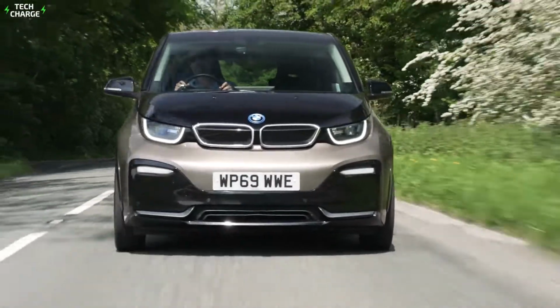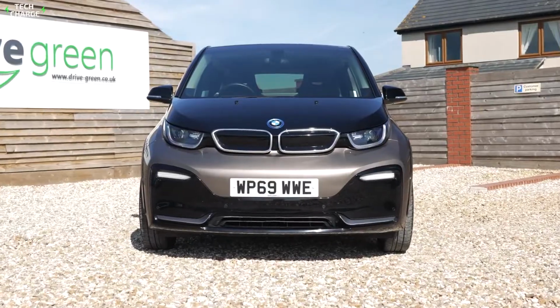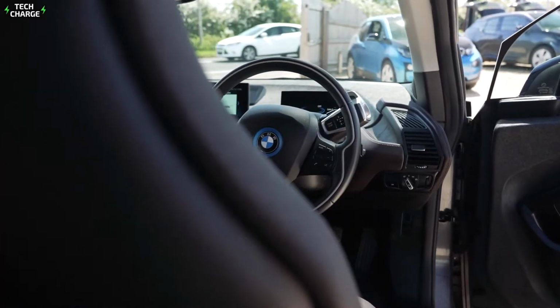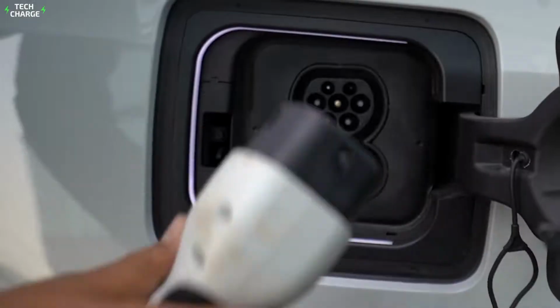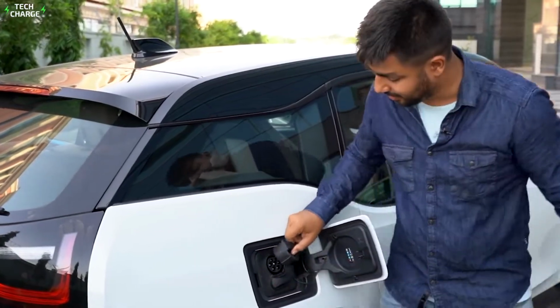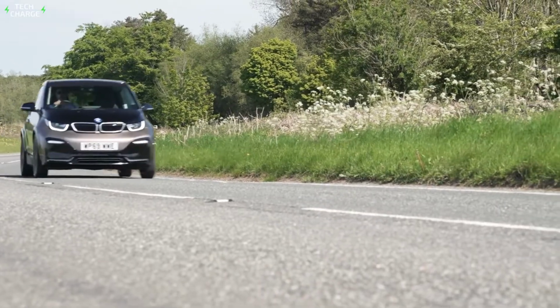A couple of years have gone by since then, and BMW have released the updated i3S with better range, more power, and an even sleeker interior design. Also, BMW went fully electric with this one as they finally said goodbye to the range extender that they offered with the previous model.